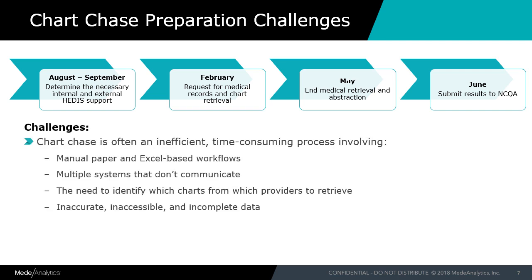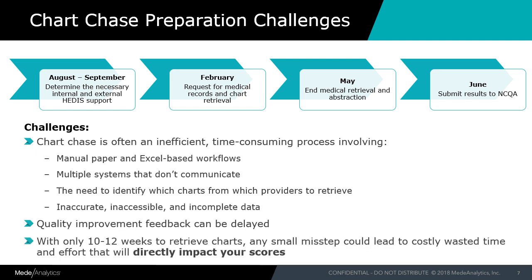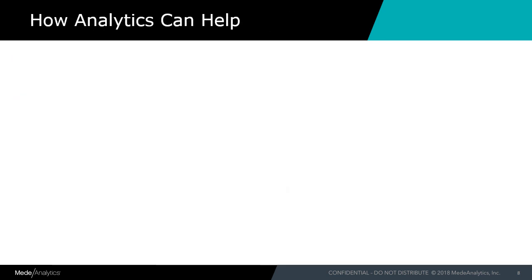Many times chart chase is inefficient. A lot of people that I've talked with in the payer environment and provider environment use Excel-based workflows and leverage multiple systems that don't communicate well together. With only 10 to 12 weeks to retrieve charts, any small misstep could lead to costly wasted time and further auditor requirements. Let's talk quickly about how our analytics tool can help.